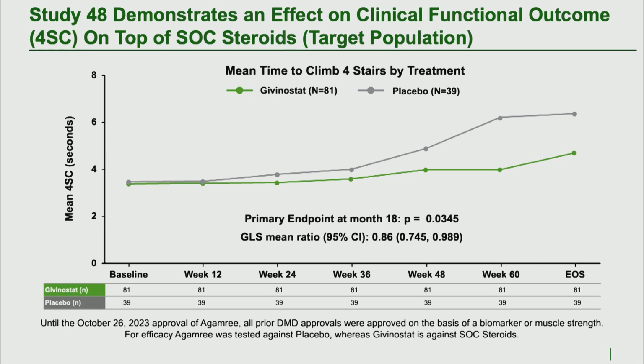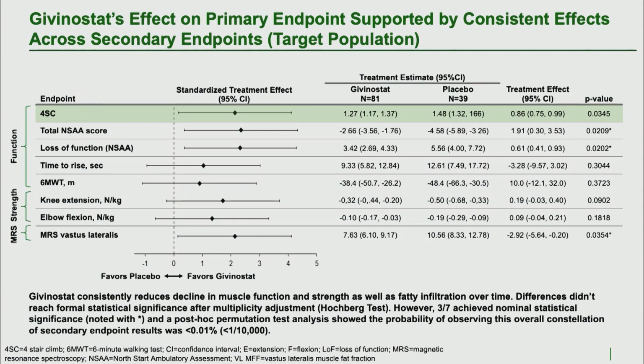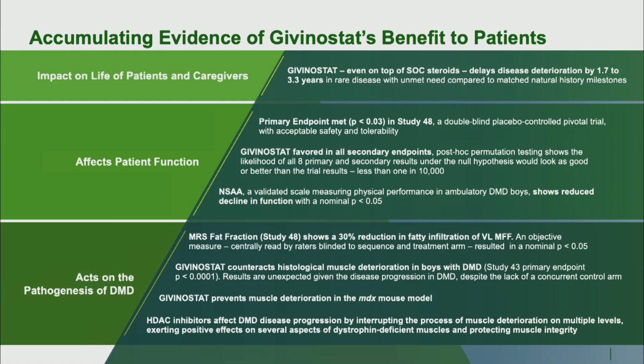And they actually did demonstrate a statistically significant improvement in the 4-stair climb over a period of 18 months in this phase 3 trial. Interestingly, the entire population, even broader than those identified as the on-target population by MRI, also showed statistically significant treatment effects. And here you can see the tendency of most of the endpoints. They hit statistical significance on the 4-stair climb and the North Star, but others trended in the right direction as well. And I think there's accumulating benefit of givinostat to patients, the strongest of which perhaps is some of the longer-term follow-up, which shows delayed deterioration by 1.7 to 3.3 years in terms of the natural history compared milestones of disease progression.